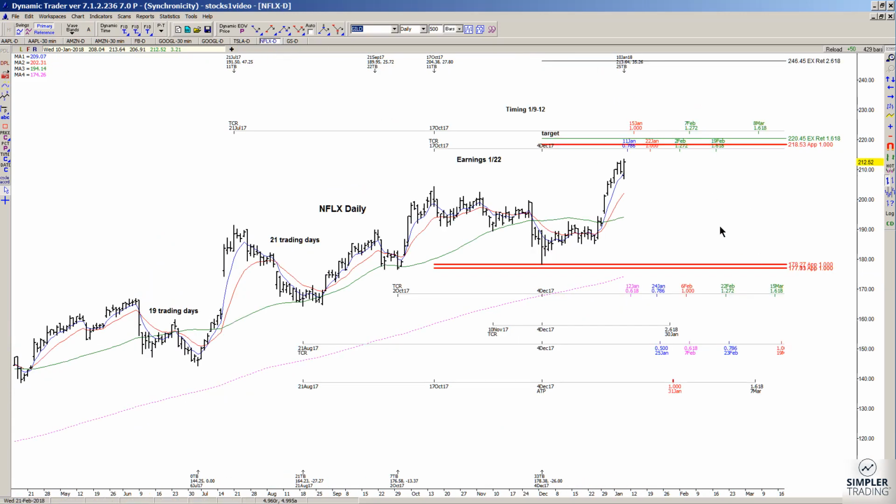Netflix, this one I didn't really set up the pullbacks for you up at these areas because of the fact that we're relatively extended and we have time resistance to the rally in the next couple of trading days. But if you are still in it, your next targets potentially are 218.53 to 220.45. And if you just looked at this micro decision, you'll just see some minor targets that will come in before that at 214 to 216 area.